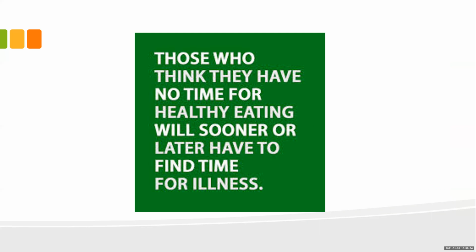We have a disease care system. We don't even have a health care system. You can't get fixed until you're broken. My goal is to keep you from breaking, and that's why I'm so passionate about it. I see what it's done for my family. I see what it's done for my personal self. I see what it does for my patients. That's why I'm so passionate about it.